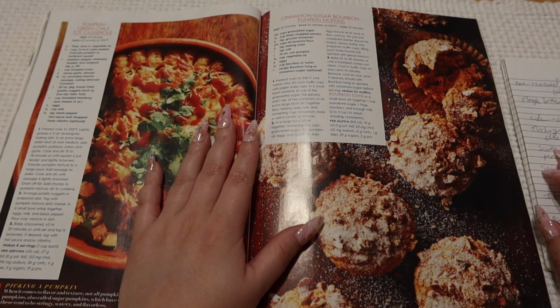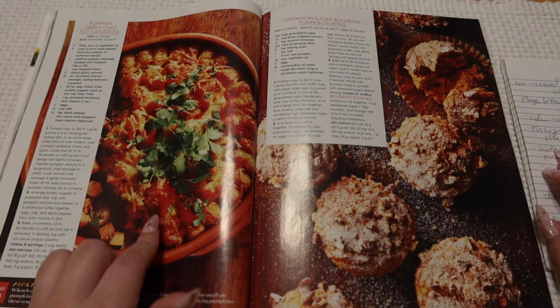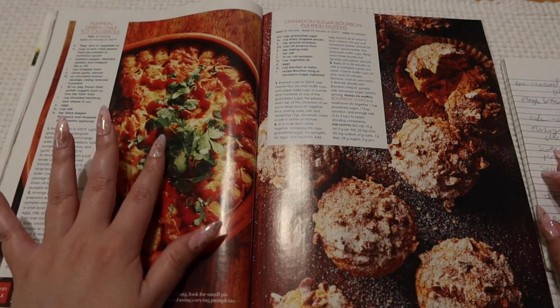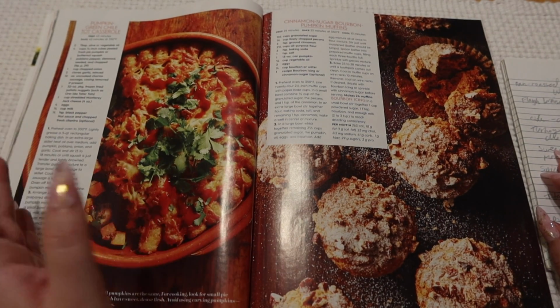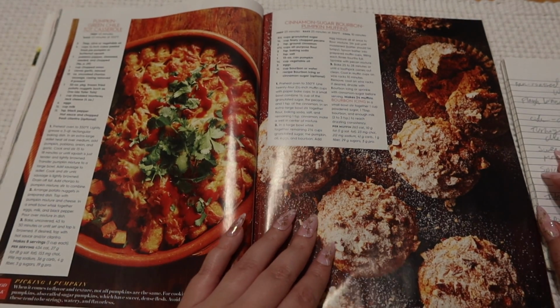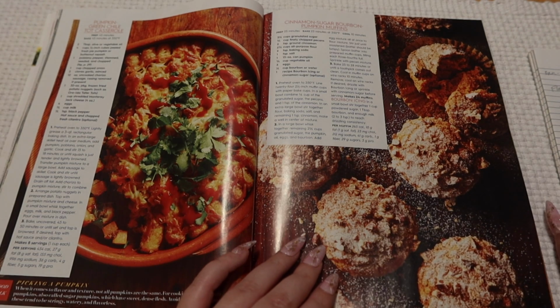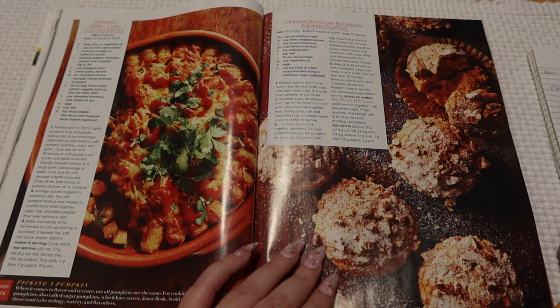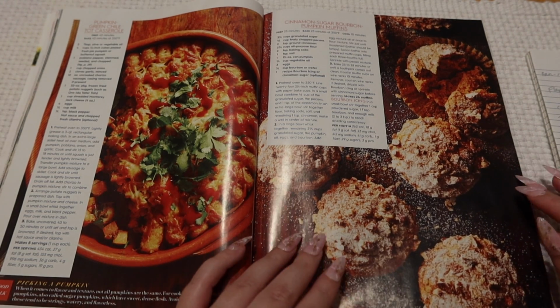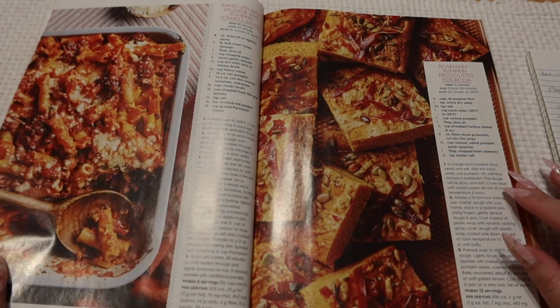Pumpkin green chili tot casserole. Oh, that looks so good. I mean, I'm kind of thrown with the pumpkin, but I mean, again, tater tots, you can't go wrong. Cinnamon sugar bourbon pumpkin muffins. I'm not a huge fan of bourbon though, so I'm not sure. I know.